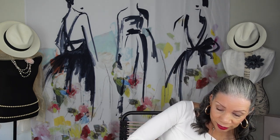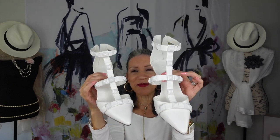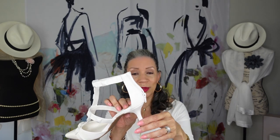But I want to show you this other pair of shoes that I'm going to feature in today's video. I found this pair by INC. I never have had any INC shoes from Macy's. I've had INC clothing, but never shoes. But look at these. Look at them, ladies. Is that not adorable? It's like a take on the Valentino stud shoes. But it's all, you know, plastic and leather or whatever. It zips up the back. Nice size heel. Love this rubberized sole.